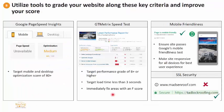Again, there are some tools to measure how fast your website is. So if we have a one-to-one strategy session or a free consultation, we go through some of these metrics with you. What's your Google PageSpeed Insights? This is Google's measurement of the page speed of your website on mobile and on desktop, and it gives you a ranking. There is a GTmetrix speed test, which shows also how fast it loads.